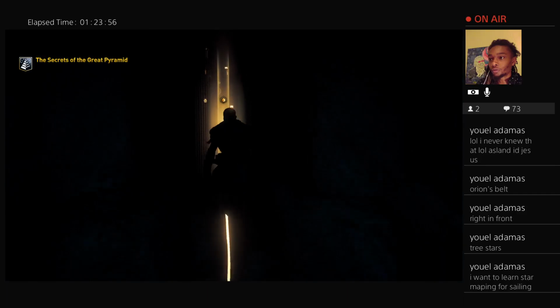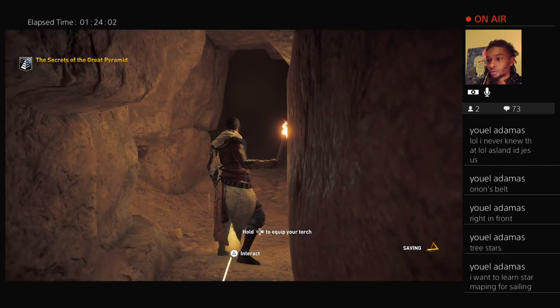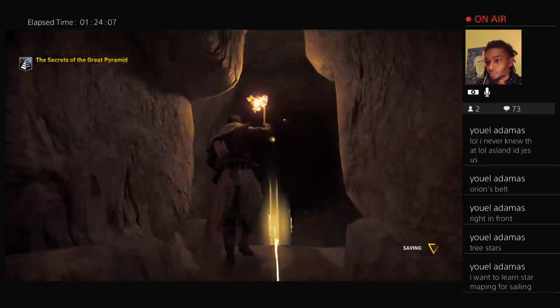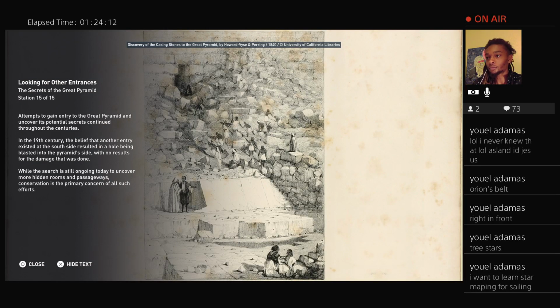Alright, let's go in. Go into the robber's entrance. I want my torch. Attempts to gain entry to the Great Pyramid and uncover its potential secrets continued throughout the centuries. In the 19th century, the belief that another entry existed at the south side resulted in a hole being blasted into the pyramid's side, with no results for the damage that was done. While the search is still ongoing today to uncover more hidden rooms and passageways, conservation is the primary concern of all such efforts.